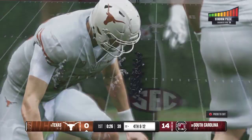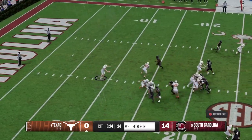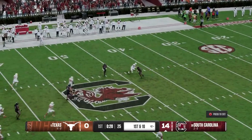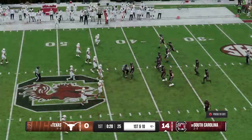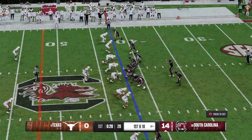He took a hit as he threw it and couldn't deliver the football. It's incomplete and fourth down's coming. And the Longhorns send out the punt unit. They've been busy out there, to punt for the 5th time today. Fair catch is called for. You want to make sure that you field it cleanly in rainy weather like this.